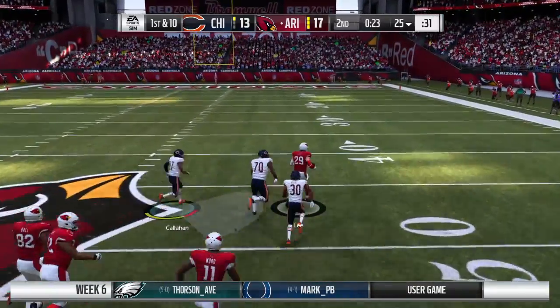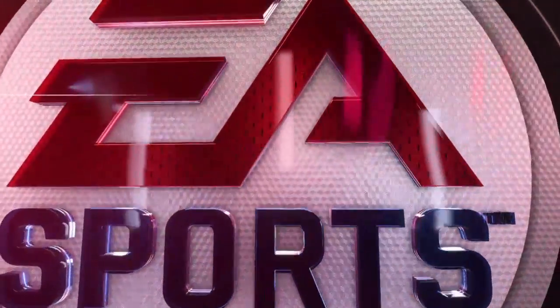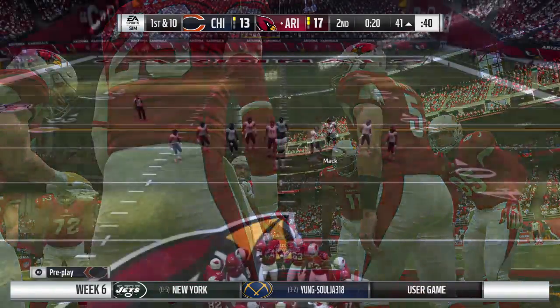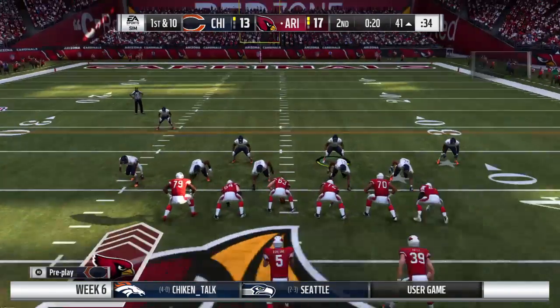Through an opening, and there he goes. And he'll have it past midfield almost to the 40 before being taken down. And now before this first down play, we're going to get a timeout here, as the clock will stop with 20 seconds to go in the first half. So the big play gets him across midfield now for 1st and 10.